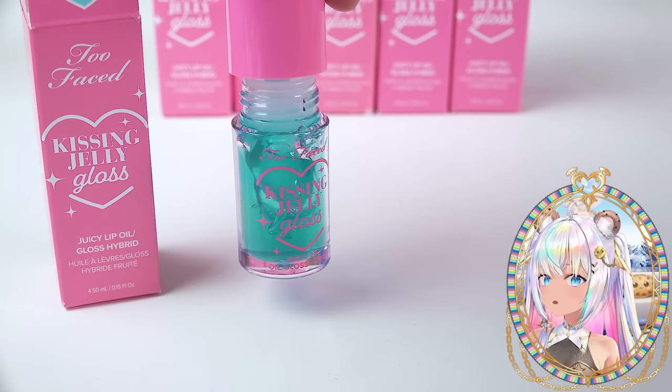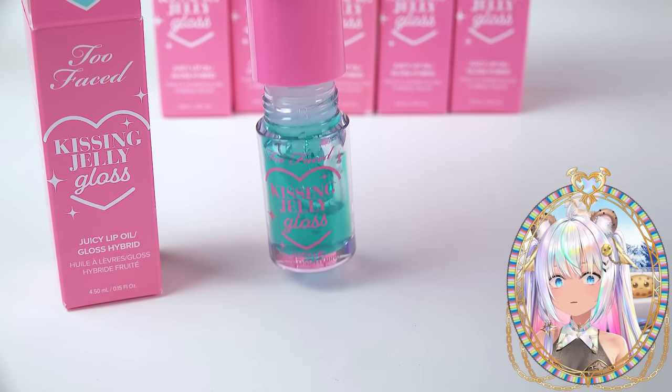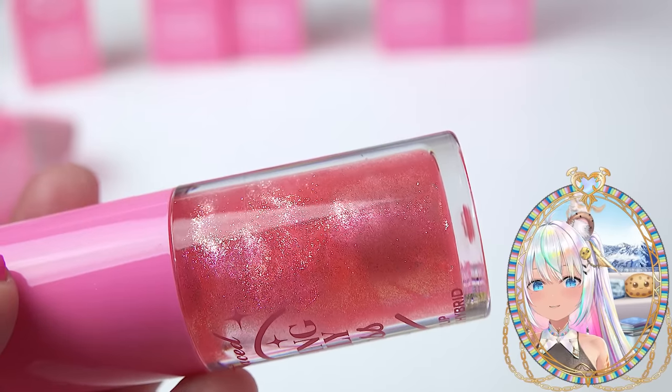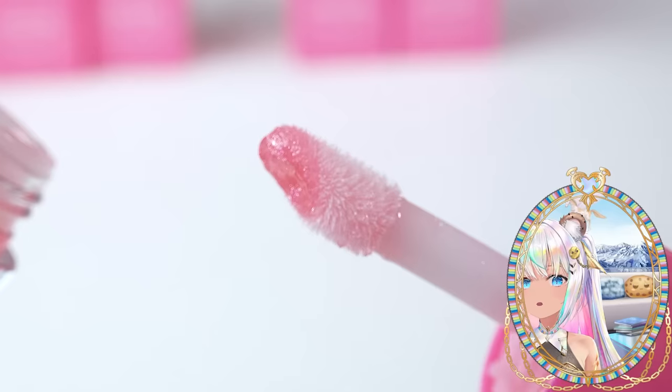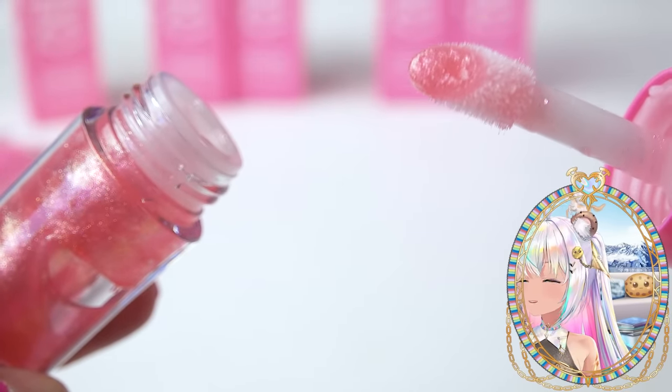This one's cotton candy. I know it looks like it would be blue, but it gives just the tiniest bit, a little hint of color, but a delicious sweet cotton candy flavor. This bubblegum one is the one I've been using the most, and it adds that really pretty color to your lips, that beautiful pink kind of shine. So glittery, so pretty. And the smell, this is seriously a very sweet bubblegum.